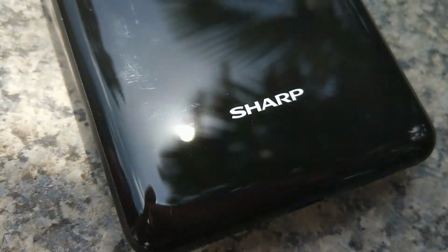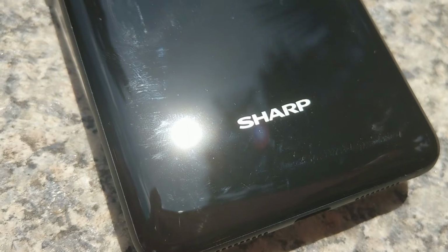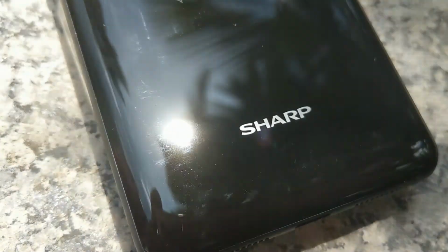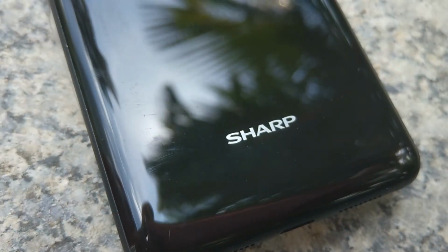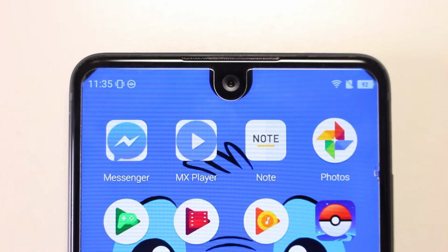The Sharp Aquos S2 is a 2017 product, but Sharp only introduced it in the Malaysia market at the beginning of 2018. The sequel, Sharp Aquos S3, is already available in Taiwan and China, but still, there is no news that it will be available for other markets anytime soon. Even if the Sharp Aquos S2 is no longer new, it is one of the first smartphones with a notch.